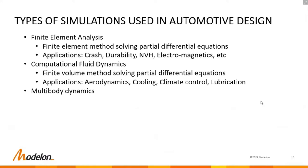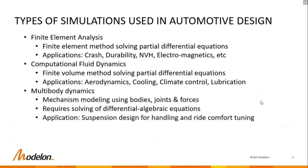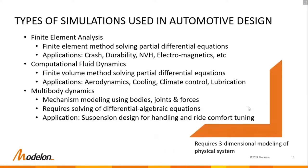Then there is one type of simulation called multi-body dynamics. It's basically mechanism modeling using bodies, joints, and forces. It requires solving of differential and algebraic equations. Applications range among suspension design for handling and ride comfort tuning, etc. So basically, I categorize these simulations as three-dimensional modeling and simulation of physical systems, because these models require a three-dimensional model, either a CAD model or three-dimensional multi-body models.